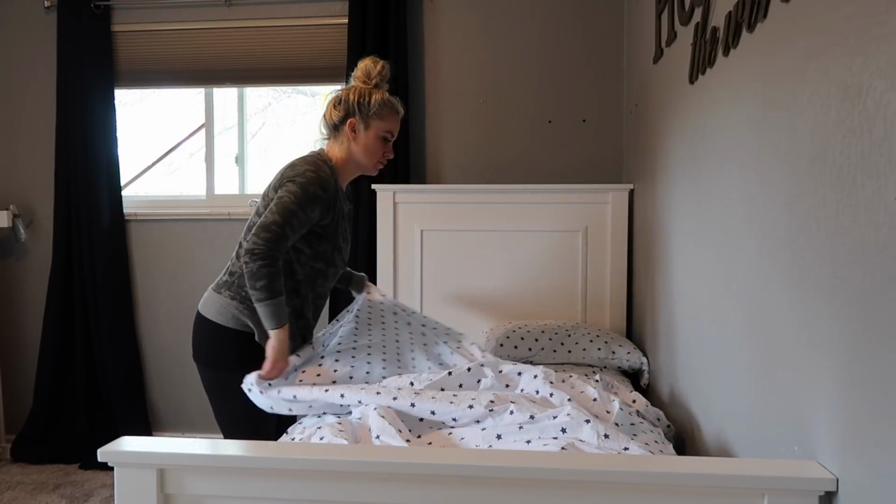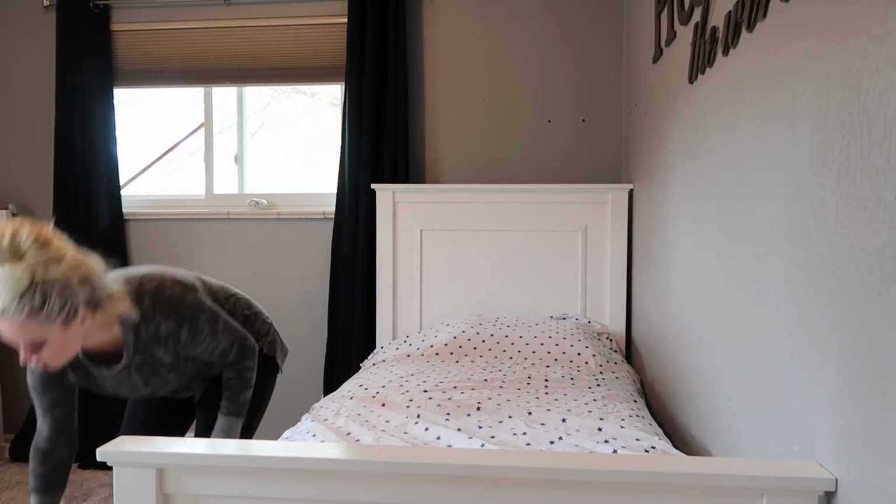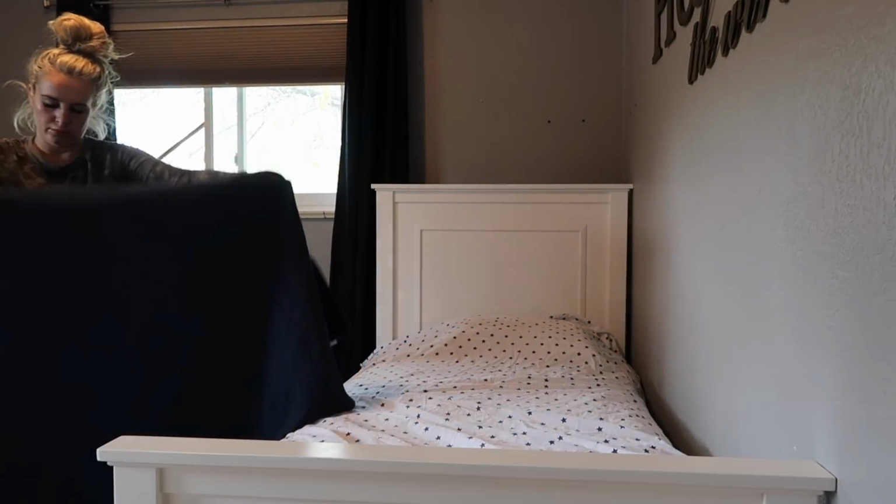Next, we're moving on over to my son's room. I do like to make his bed on a daily basis. For me, it just looks really nice when I walk into his room and everything is picked up and the bed is made.